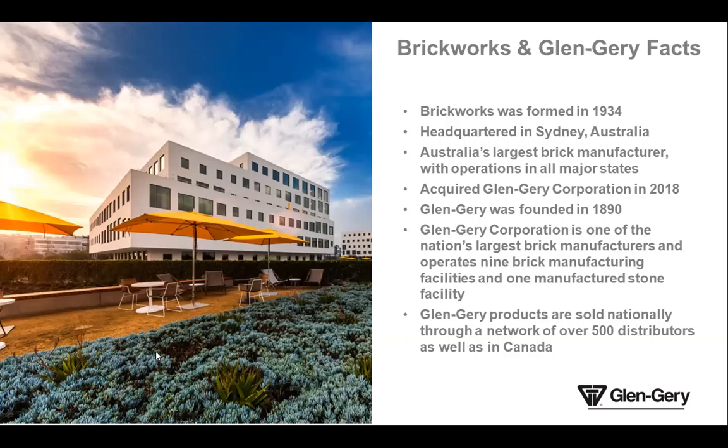Brickworks was formed back in 1934, headquartered in Sydney, Australia. They acquired Glen-Gery back in 2018. Glen-Gery was founded in 1890. We're one of the nation's largest manufacturers of brick, and we are now starting to supply so many other products, as you will see on slides to come. We also have a stone manufacturing facility in Kentucky, and we have products that are sold nationally through networks as well as direct, and throughout 500 distributors, as well as in Canada. So again, we have a very deep arsenal of products to help you design your buildings today. And again, we can also, of course, help you with everything behind the wall as well.